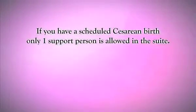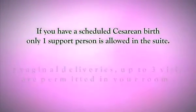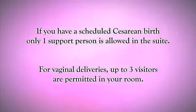If you have a scheduled cesarean birth, only one support person is allowed in the surgical suite. However, for vaginal deliveries, up to 3 visitors are permitted in your room during delivery.